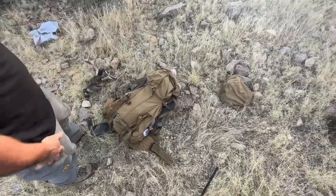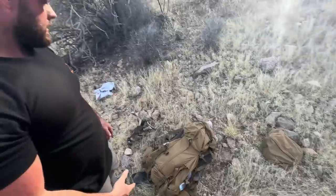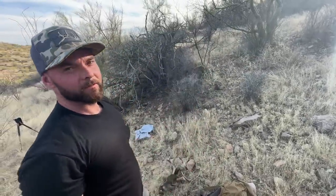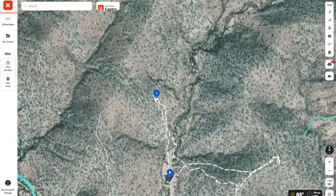I'm gonna thread in the lid. I'm gonna put the head under the lid. That lid will support that buck head and those antlers come out of it. All right, we're starting our journey out of here. Dropped a pin on Onyx.